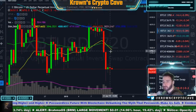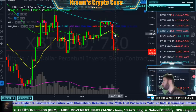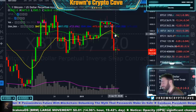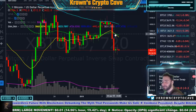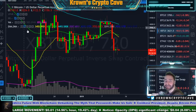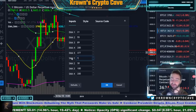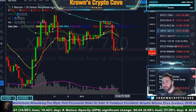In fact, just looking at the 12-hour right here, you have a very nasty exponential moving average cross, which is quite fresh. Let's see where the 10 simple is, because if the 10 simple is anywhere around price action, that's probably going to be a sell to me. Nope, it's actually way far away, funnily enough.